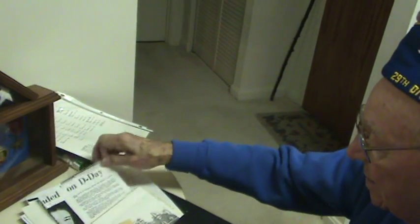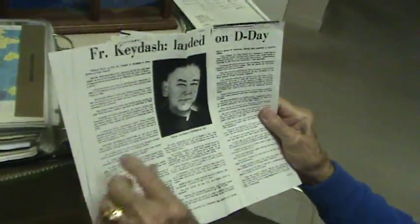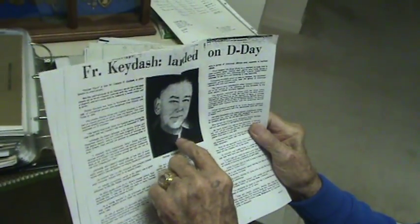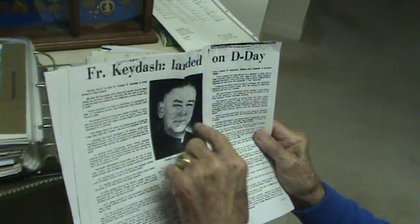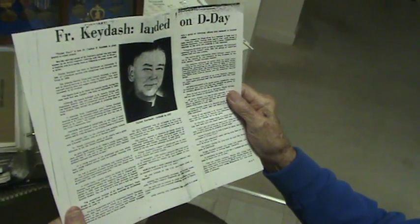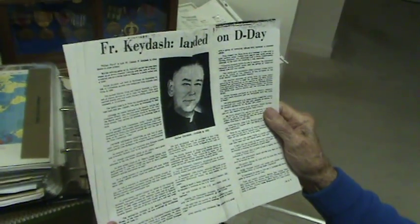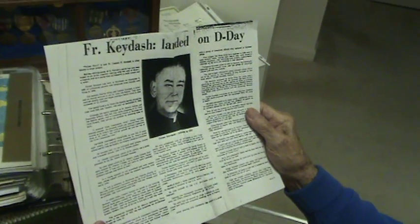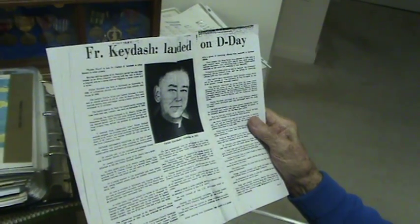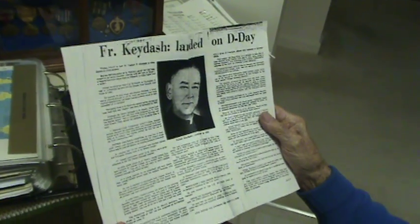Here is a priest in my parish. He was the assistant pastor in my parish. You remember the priest that wrote the prayer for Patton? Yes, yes. That's him. Really? That's him. Yeah, right. Father Kedash, a heck of a nice guy. His brother lives over here in Arbutus, and I keep in touch with him. But that's about it, though.